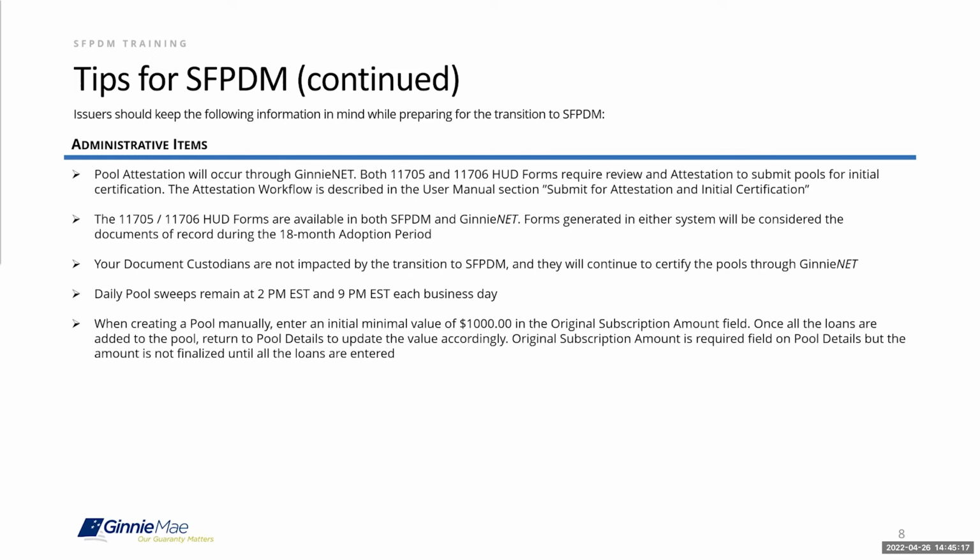And just as I had mentioned, there's no impact right now for the custodian because they're still going to be doing every bit of their processing via GenNet. We always talk about our sweeps. At times, if you are an issuer and you submit your pool and certify before 2 o'clock, that pool is going to be released for 4 o'clock and be available to the Fed for delivery tomorrow. So our sweeps are still in place with this new system. We're still going to sweep and download all pools that have a status of certified at 2 p.m. and also at 9 p.m. each business day.